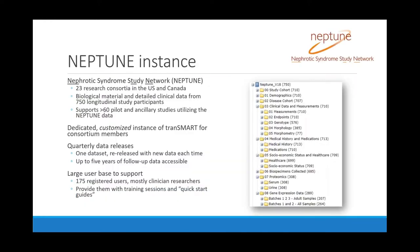So for instance, NEPTUNE stands for the Nephrotic Syndrome Study Network. You're going to find that in kidney disease, we're one of those groups that has really bad acronyms, where we just pick a random letter from the middle of a word and make that the acronym. We do that a lot, and that's just something I've had to come to terms with. But NEPTUNE is one of those large cohort studies. There are 23 different institutions across the US involved in NEPTUNE and one in Canada.